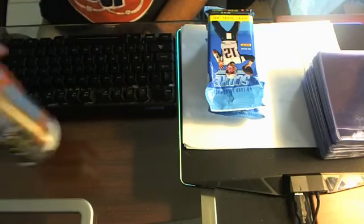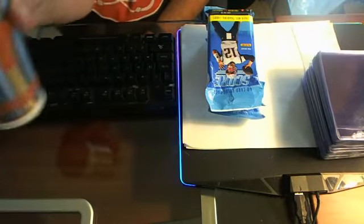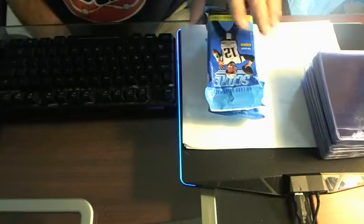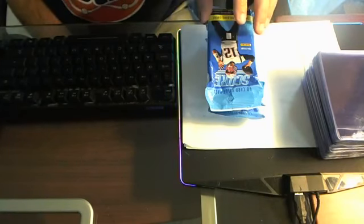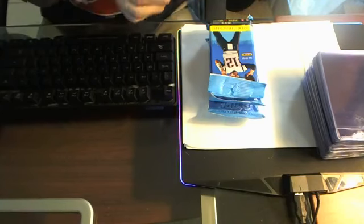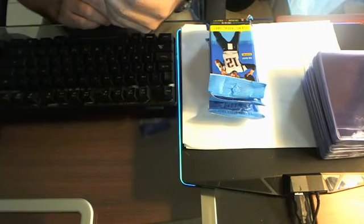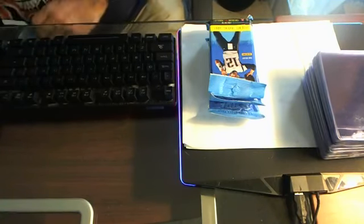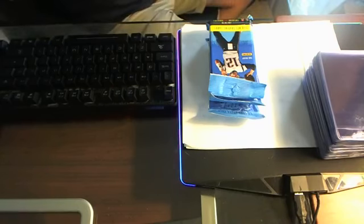Got coffee here, ready to go. Longhorns here. We're gonna get going for you guys, and we're gonna hopefully get some Burrows or an autograph or something out of these packs. So here we go. First pack, 2020 Score. Tom Brady pictured. Maybe we'll pull him out. Who knows? Let's go ahead and get her ripped open, so we can see what we pull.